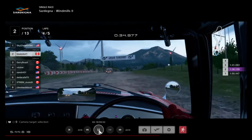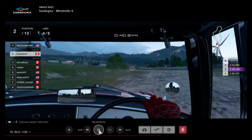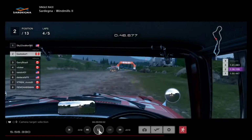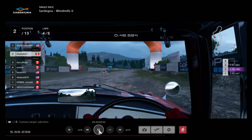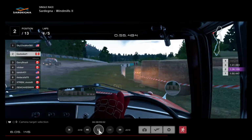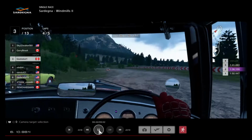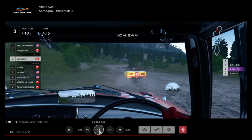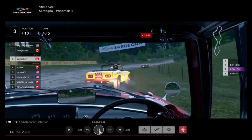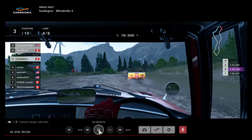Onboard here with Luke. See Jerry in the rear view. Sideways through this corner. Jerry gets by though. Nice move, Jerry. Racing at twilight here. Get the lights on. Oh. Coming real close to Jerry's bumper. I think there was contact there.